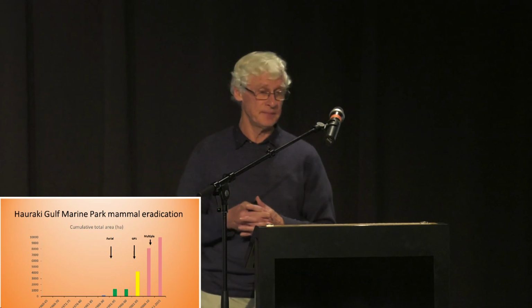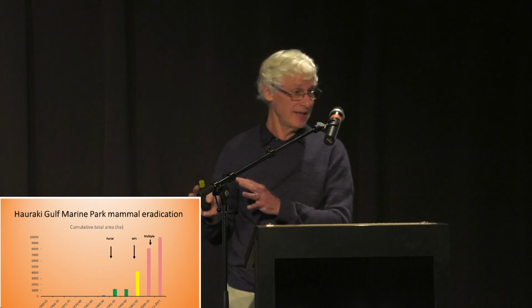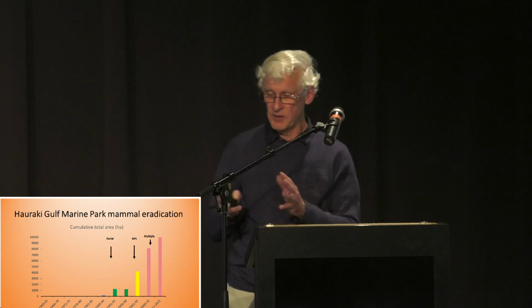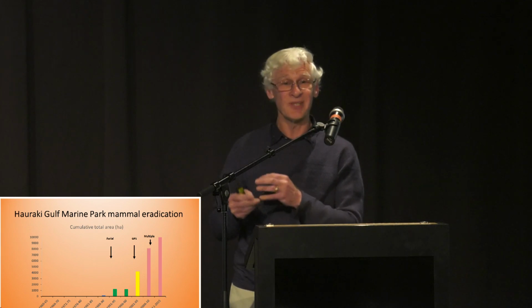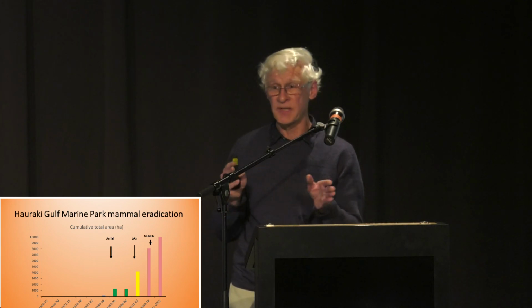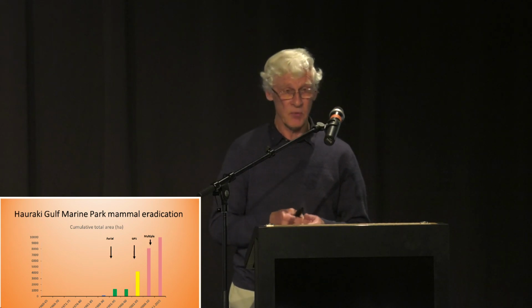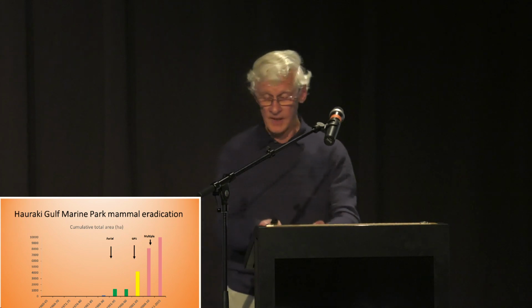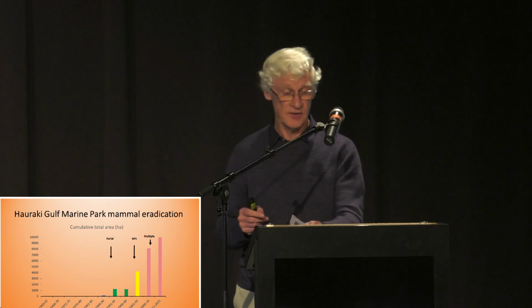Nationally, that area is nearly 60,000 hectares and involves over 100 islands. And this has all been made possible largely because of a technology that had its infancy here in the Gulf, and that was the aerial spread of baits. The first aerial spread operations conducted in New Zealand were in the Mokohinaus in the 1990s. So the Gulf has had a large part in developing technology that's now used internationally.